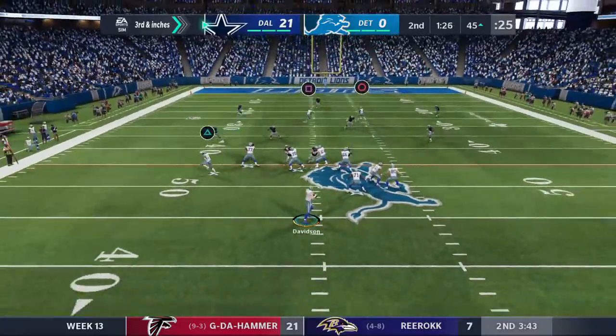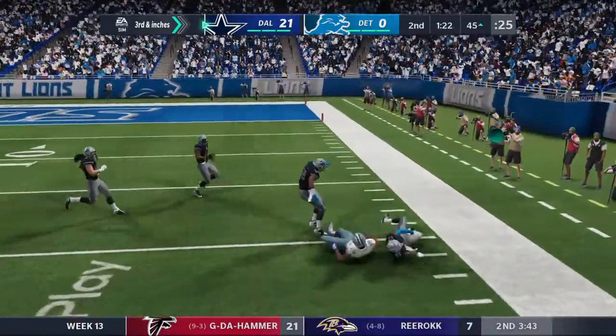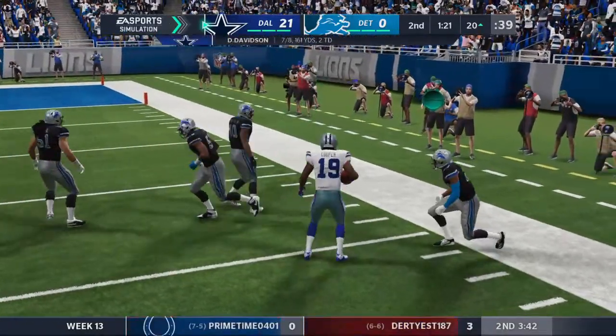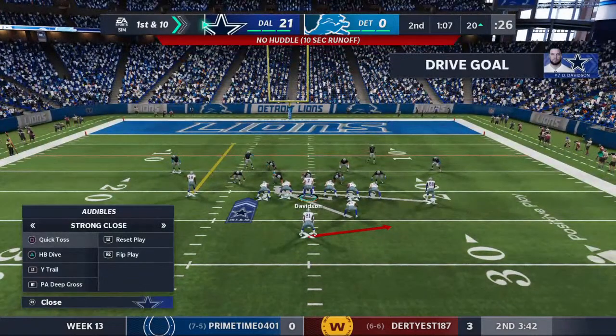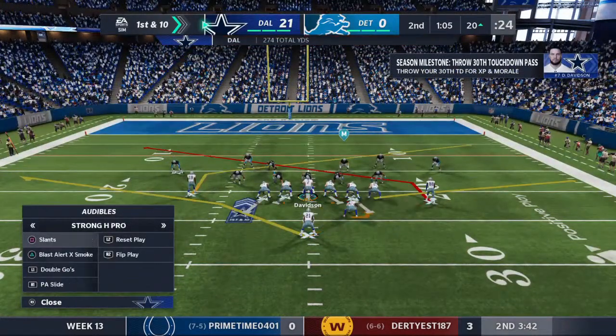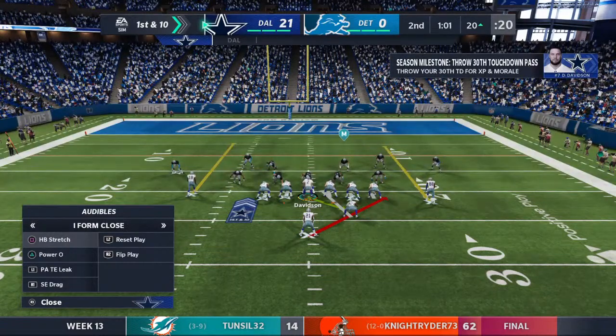On 3rd and short, they'll try and pick it up through the air. Cooper's got it. And he's going to get this one down to the edge of the red zone. Well, that's one way to convert on 3rd down, picking up 26 yards. First down, Cowboys.